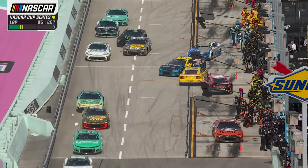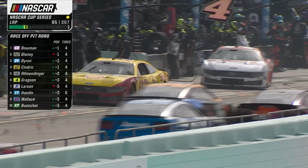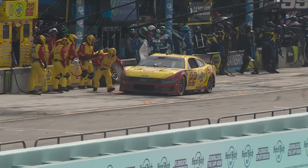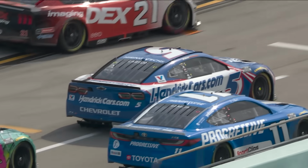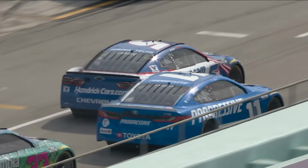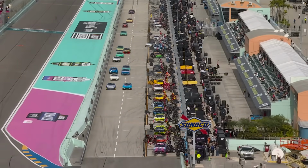Trouble on pit road. Yeah, Berry goes around, and he's not the only one there. Logano as well. Yeah, and they ran into it, looked like the door of the 5 car. Right front out there. All right, so let's show you first what happened here. Yeah, 4 wide right there. Berry gets turned around with Logano. Logano's in his pit box, but he came up the wrong way.